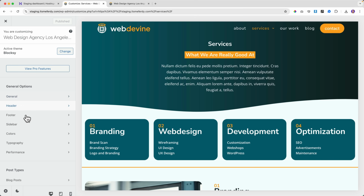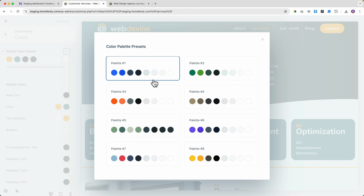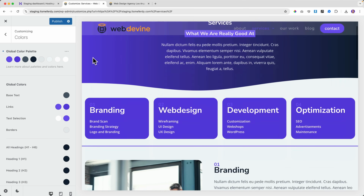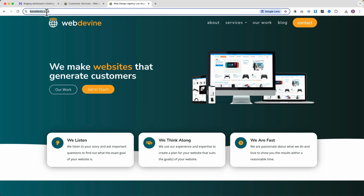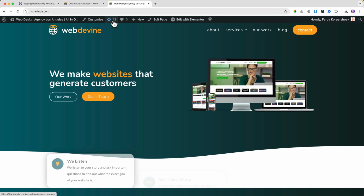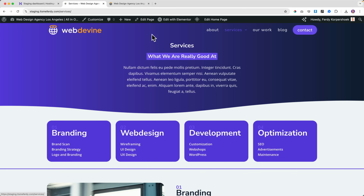Okay, now I go to colors, to advanced color palettes. And if I would change this to 6, now it looks like this. If I publish it, then my live website, me30, is still greenish. And if I take a look, I still need to update everything. But here at my staging website, it has a different color.